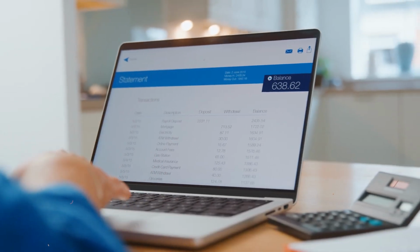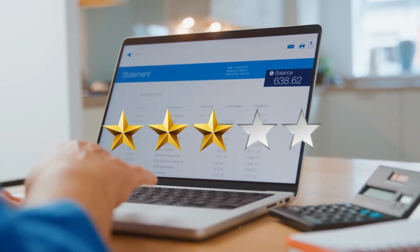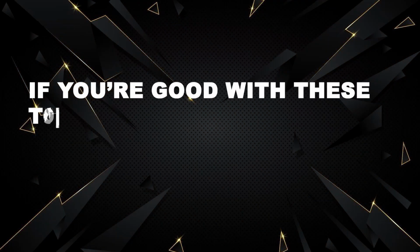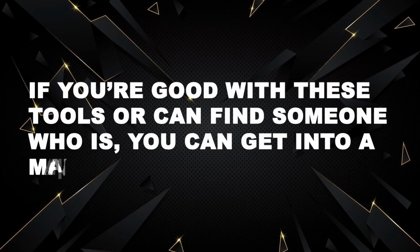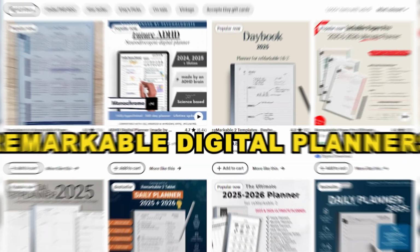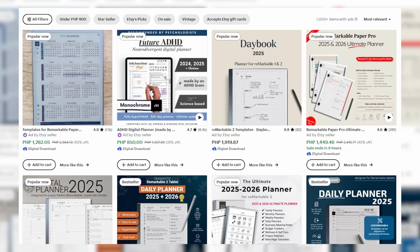The difficulty level for this category is moderate at 3 out of 5, but the potential payoff makes it worthwhile. If you're good with these tools or can find someone who is, you can get into a market that's growing fast. Digital product idea number 2. Remarkable digital planners are gaining popularity recently.